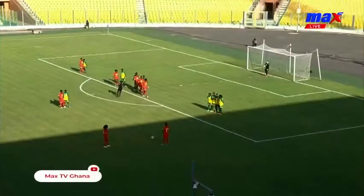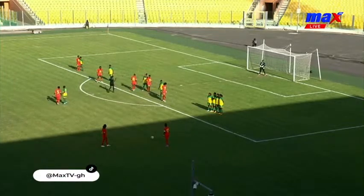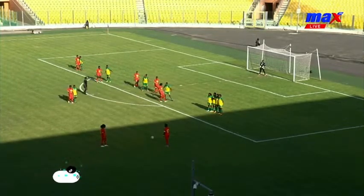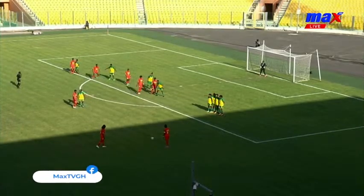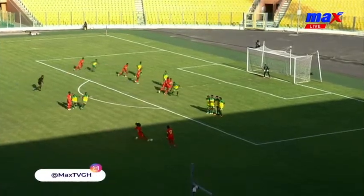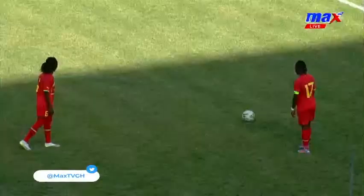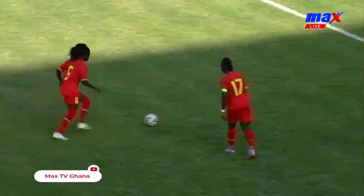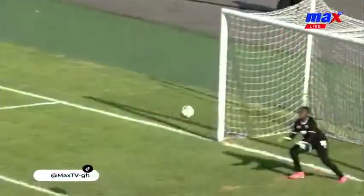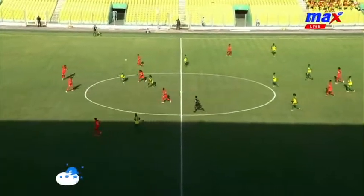Portia Boache and Jennifer Kujo, these two experienced players behind the ball. But who would take it? Looking at how they've positioned themselves. And Jennifer Kujo goes for it, but that is an easy save for goalkeeper Diane of Rwanda. It was well taken though, but the ball was in a very good vision of goalkeeper Diane of Rwanda.